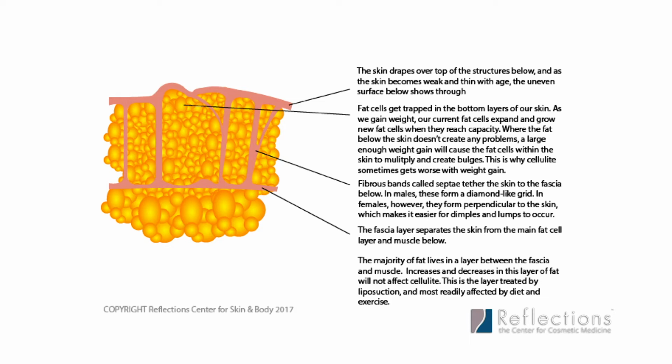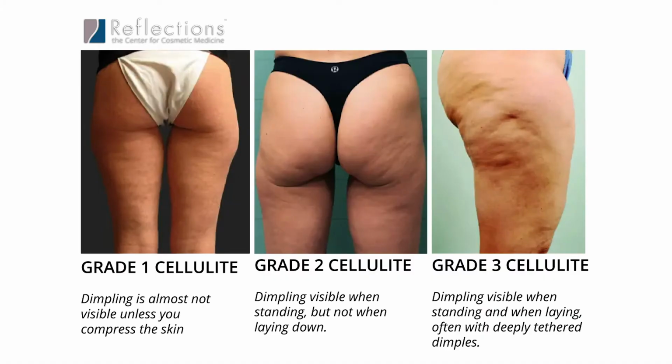So many people don't realize that cellulite comes in grades. Cellulite can be 0, which is like a supermodel who has 0 cellulite, and we're not going to talk about those people. Type 1 would be if you actually pinch your skin in order to see that septi. So you actually have to grab the skin and pinch it together, and those are the people who are complaining about cellulite who don't really have much of it to start with.